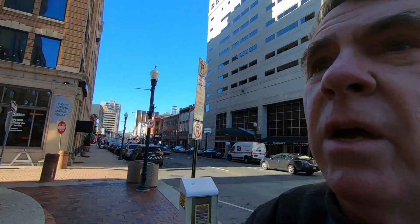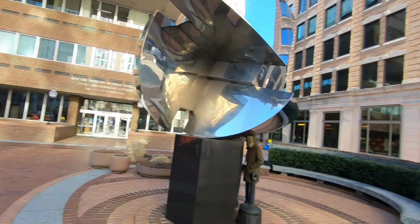For those of you who aren't from Harrisburg, this is City Hall. This is a sculpture they put up here many years ago. I guess they call it the Government Center, not City Hall.